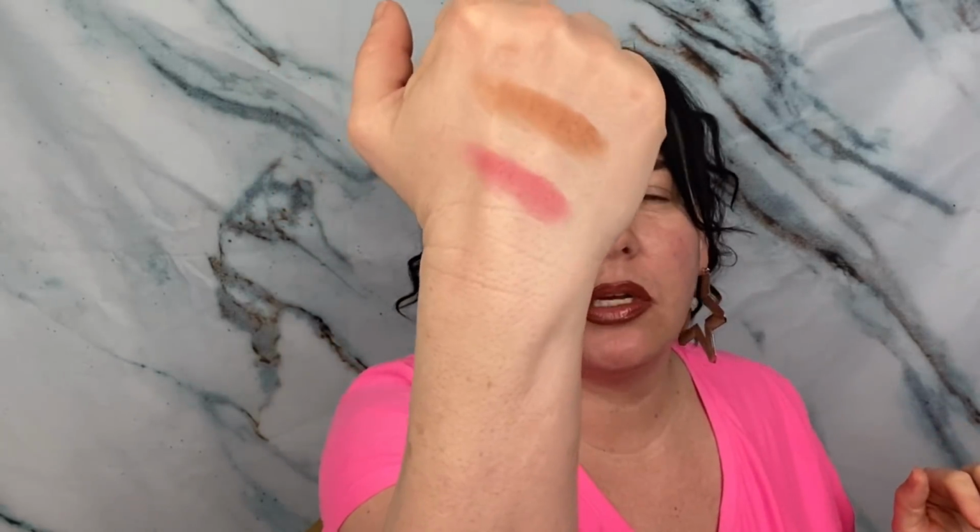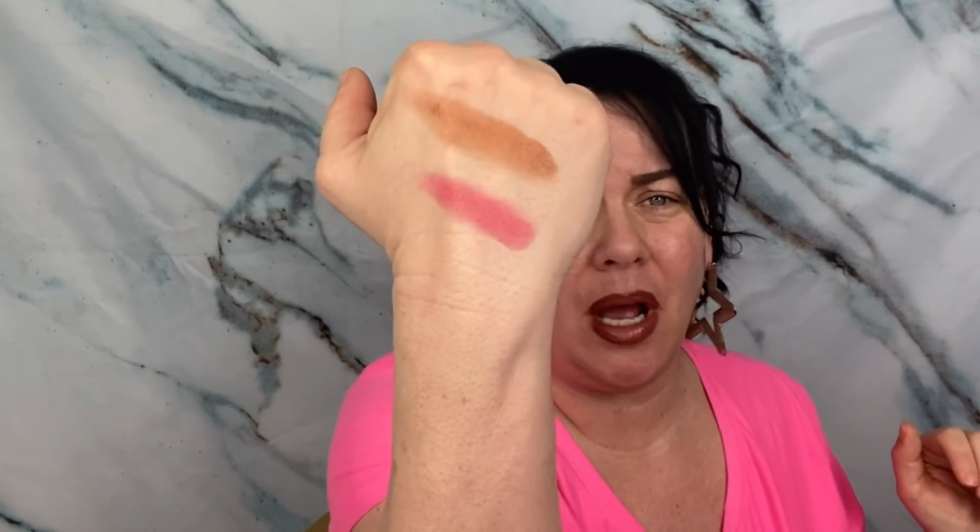So let's swatch this and see. Right there. So that's what it looks like. Let me see if you can build it up, like how deep it goes. They feel very, very smooth. Oh, you can definitely, look at that. You can build it up. So if you are darker than me, you can probably definitely use this. All right, so that's good.